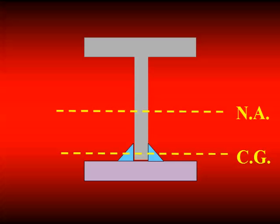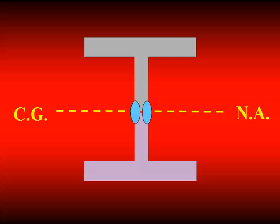On the other hand, if I take 2 T's and I can put a weld on the neutral axis, that weld shrinks longitudinally, but my section stays linear.